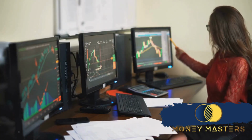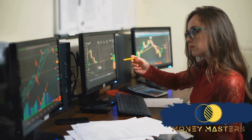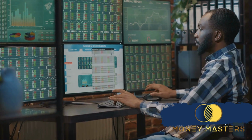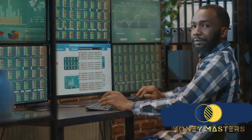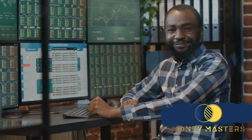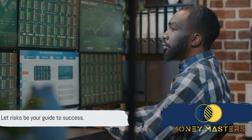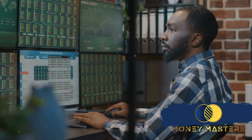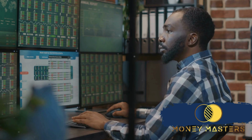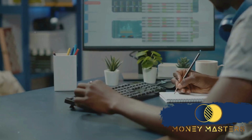Then we have the risk of leverage. In Forex trading, leverage allows you to control a large amount of money with a small initial deposit. It's like a double-edged sword. It can amplify your profits, but it can also amplify your losses. In fact, you could lose more than your initial investment. Scary, right? Now don't let these risks scare you away. Instead, let them guide your journey to becoming a successful Forex trader. How, you ask? Through education, practice, and risk management strategies.